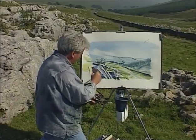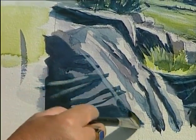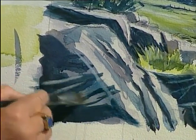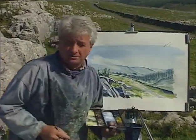Take a vertical one down here. Wipe out onto the paper. And then feather it in. Feather, so you don't have a hard edge. Now that's it now. I'll go and see what the others have done.